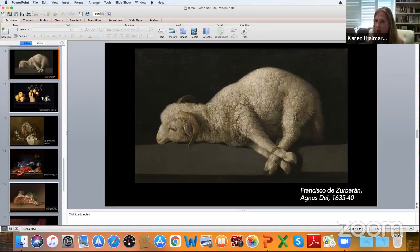So he's just kind of lining it up. This is meant really for religious reasons, not so much as a commentary on the gathering of objects via travel and accumulation of wealth. I hope that answers the question.